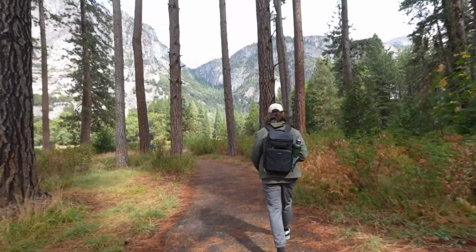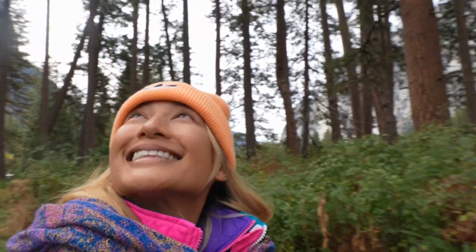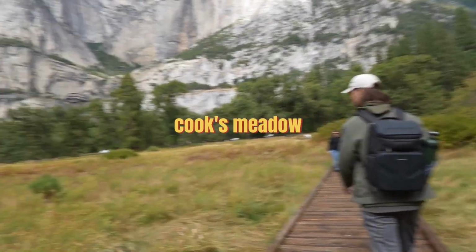Ooh, look how beautiful this is. This is all Cook's Meadow. Oh, this is Cook's Meadow over here. Cook's Meadow, everyone.